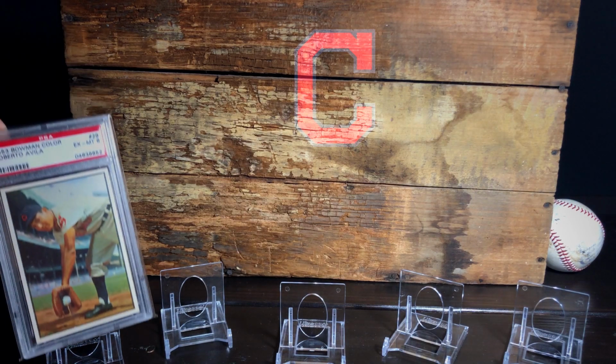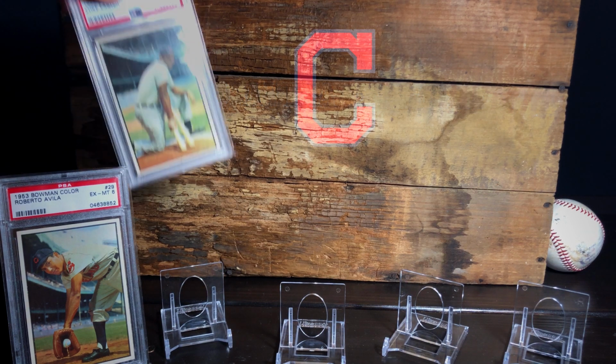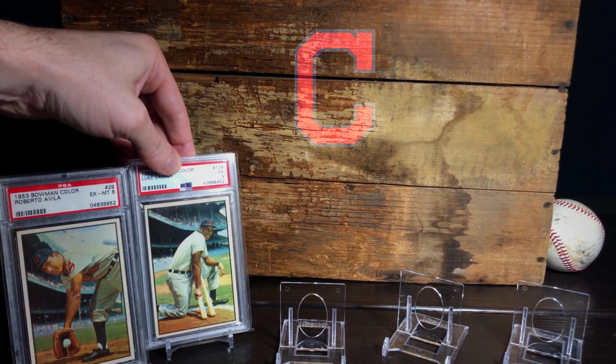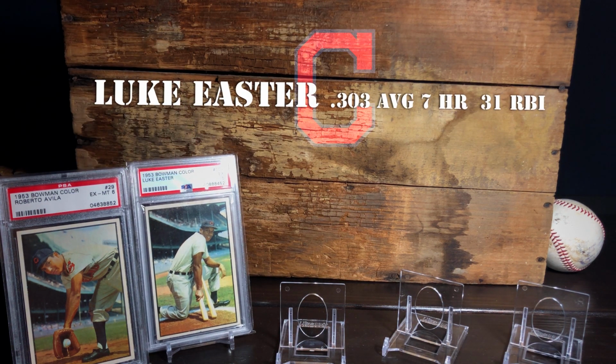Okay, now let's look at some position players. So first up is Roberto Avila. He had a .286 average with 8 homers and 55 RBI, so definitely contributing. Next up is Luke Easter. He had a .303 average with 7 home runs and 31 RBI. The reason his numbers are so small is because he only played in 68 games in 1953.